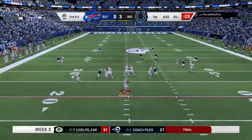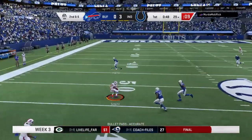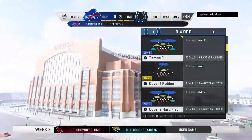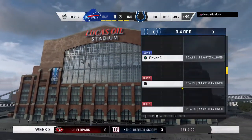Throwing on second down now, Minshew. Man open, that's complete to Dalton Schultz. 19 yards to pick up there. Move the chains. And there's a completion to the tight end.